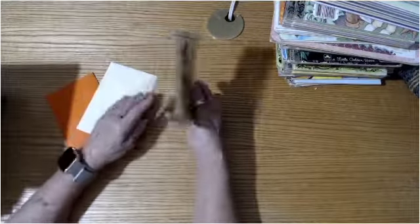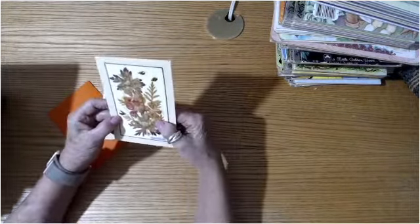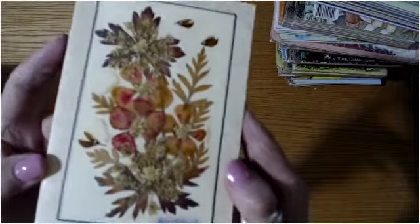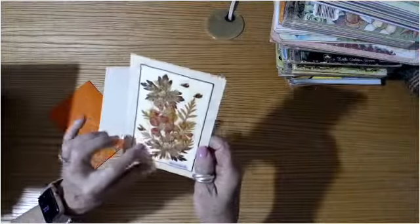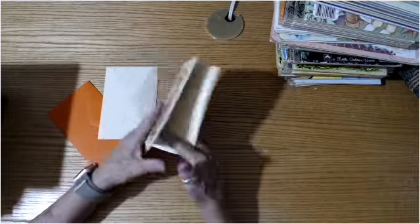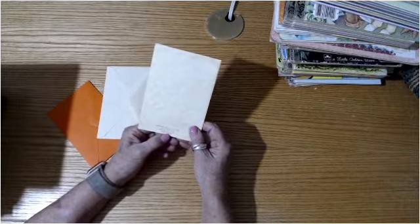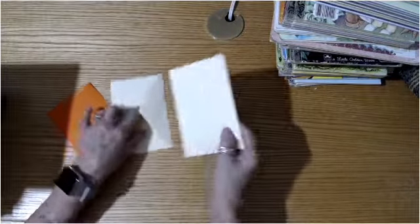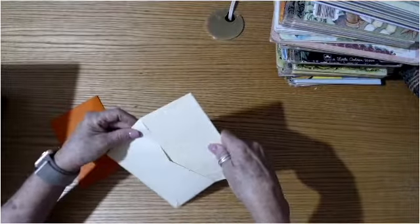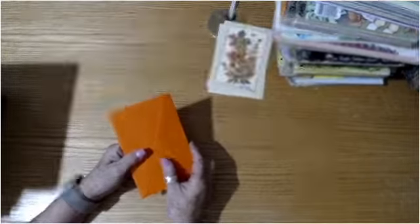And I was going through a bunch of vintage cards that I received and came across these. This is gorgeous. These are dried flowers on this card underneath plastic. Isn't that gorgeous? And it's blank. It feels like a kind of heavy cardstock. It says Nashville, Tennessee on the back. And the envelope is like a parchmenty feeling thing. Isn't that gorgeous? And then this pretty dark orange.